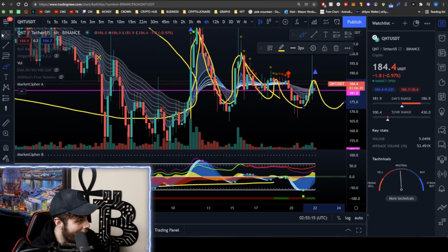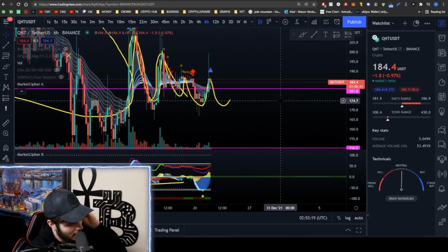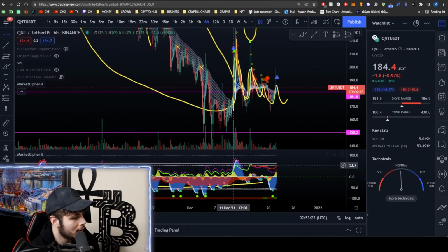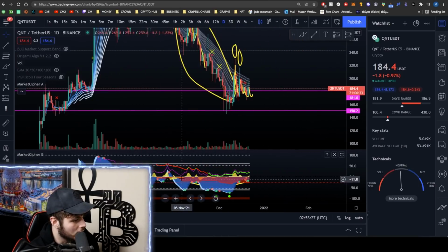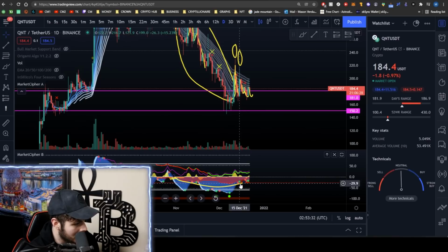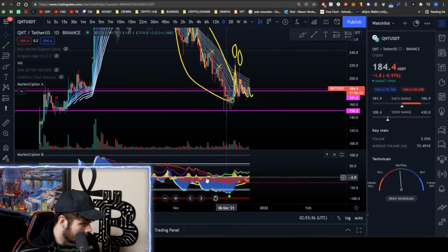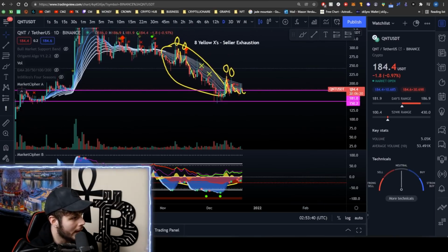It's ready to rock it, though, dude. It's been bleeding for so long, man. It's crazy. And you can see this thick red money flow right here. It's super thick. And I have the line drawn there. And I guess this line was wrong. Actually, it didn't start trailing off. But we need to get out of this red money flow. Money has just been constantly flowing out of this.